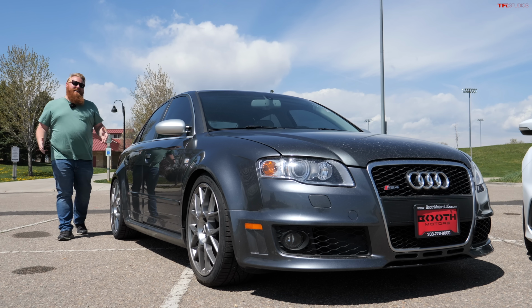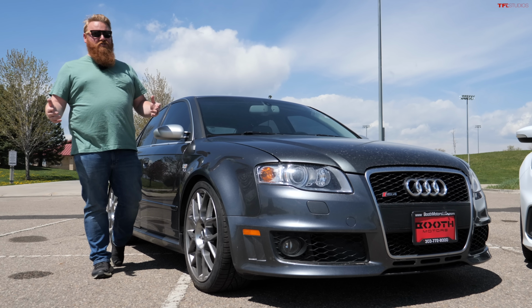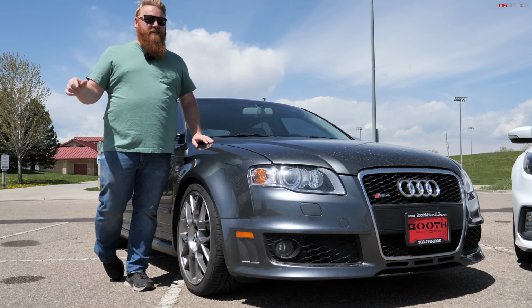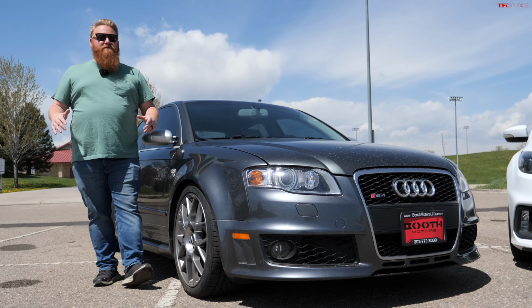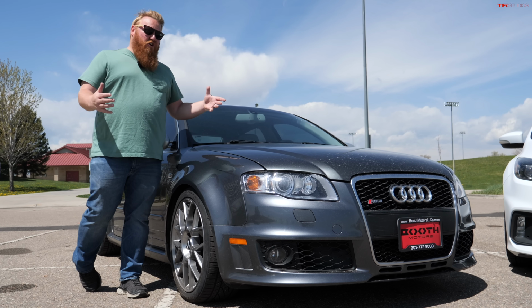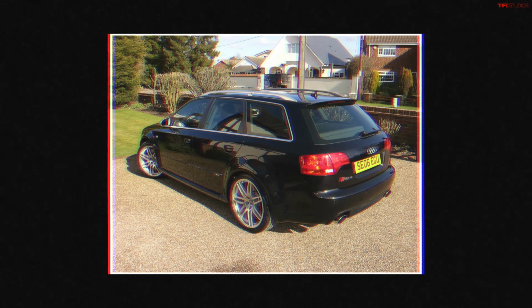Now what I have here is a 2008 Audi RS4, and like the Focus, it had a limited production run. They only built these from 06 to 08, and they only ended up bringing about 2,000 of them stateside. And you could get these in a sedan like you see here, or even rarer is the Avant or wagon style, or the convertible.